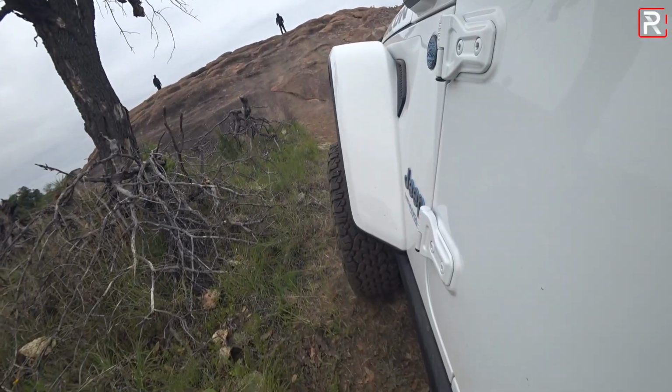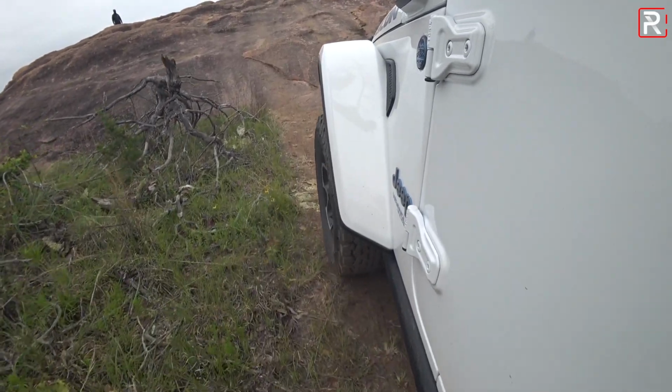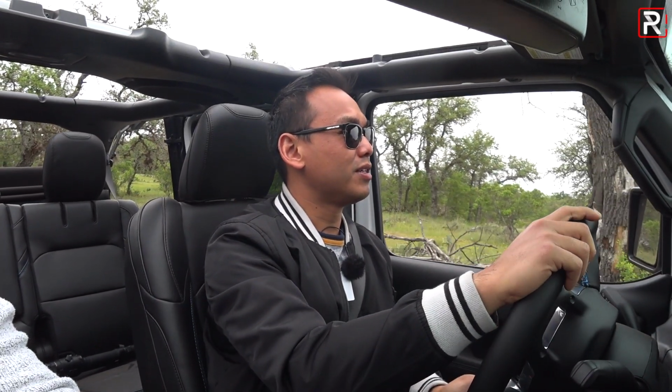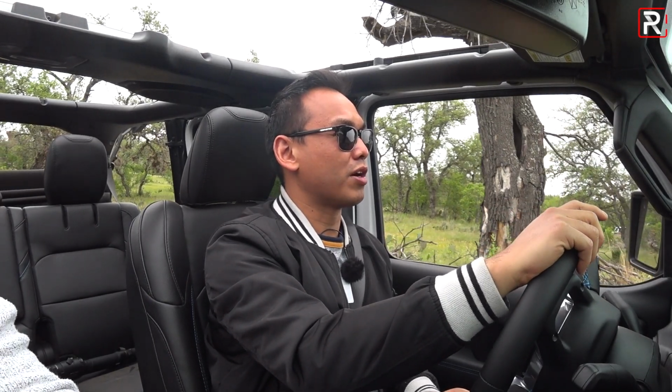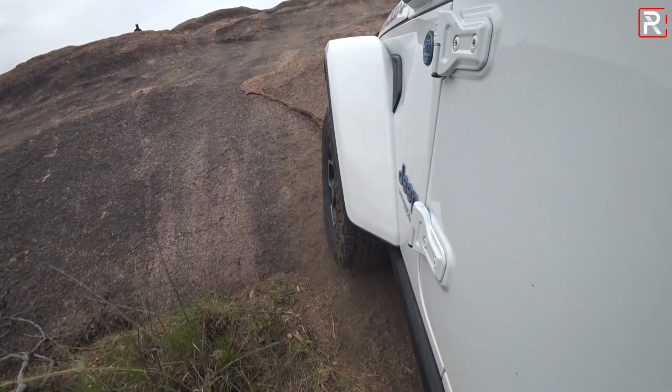I've got both of the lockers on right now. Sway bar is disconnected. We're in 4 low. There's literally like a wall of rock. I literally see a wall of rock in front of me and they want me to drive up it. Okay, there we go.